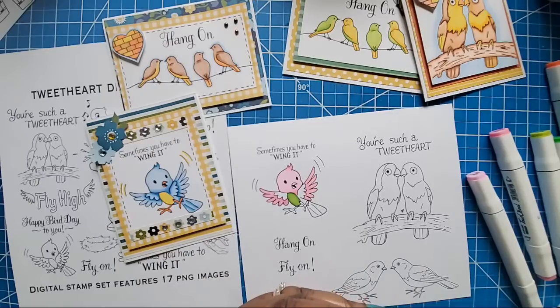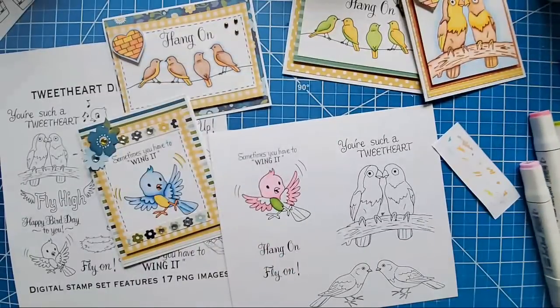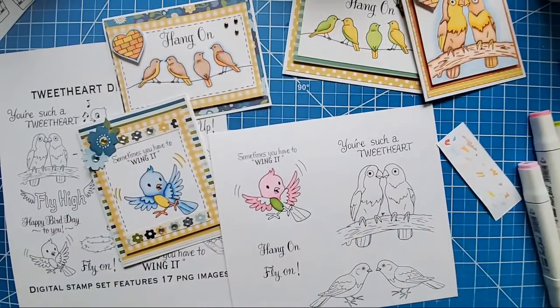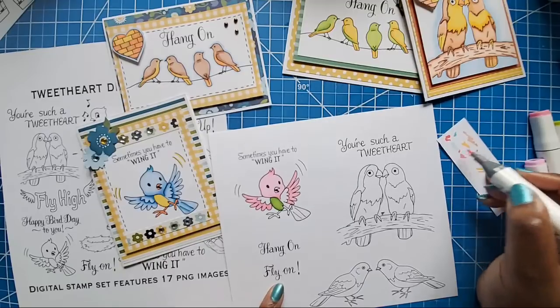Let's see what this color looks like. This is a coral pink. Let's see. I need to get out. I have to test this out before I lay down my colors here. Nope. Not that one. Y'all are seeing this come together live now. That one might work. Let's see.